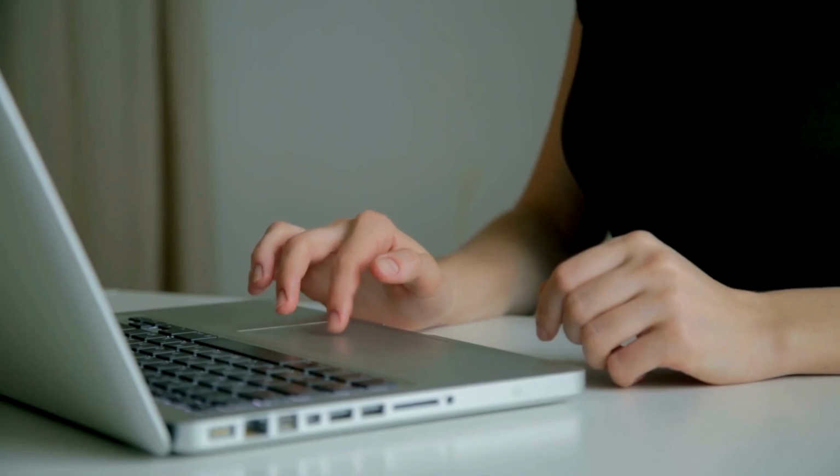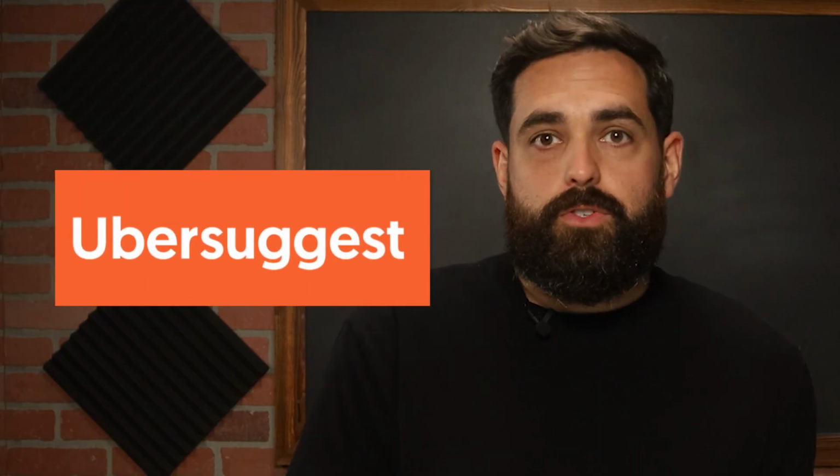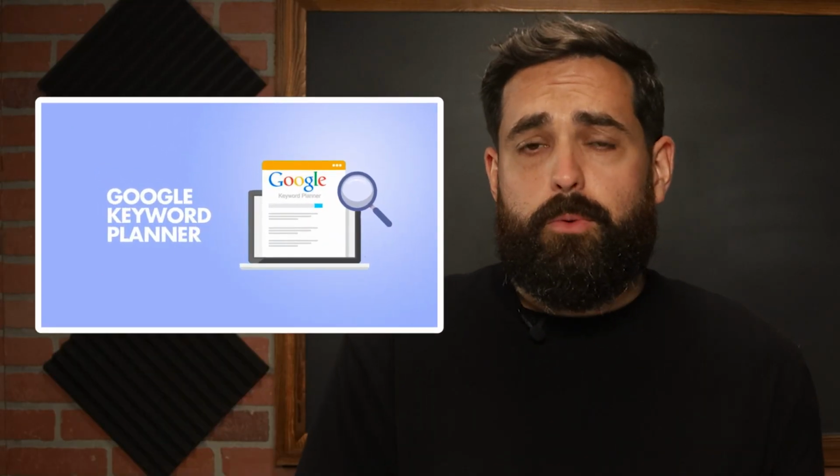Now, the reason behind all this is people search for solutions a lot of times too, right? It's not just products that they're looking for. So if your title matches their actual intent, then Google is more likely to push you up to the top. And then pro tip here is use tools like Ubersuggest or Google's free keyword planner to find exactly what people are searching for.